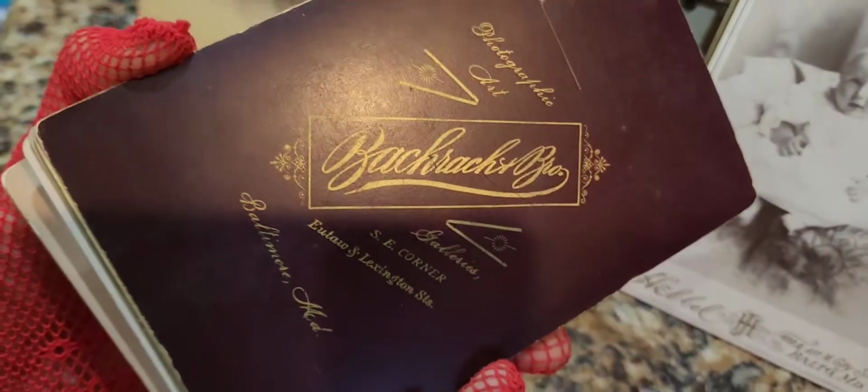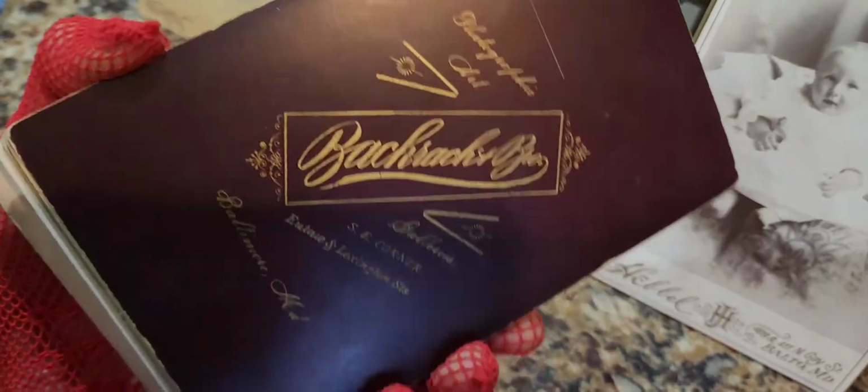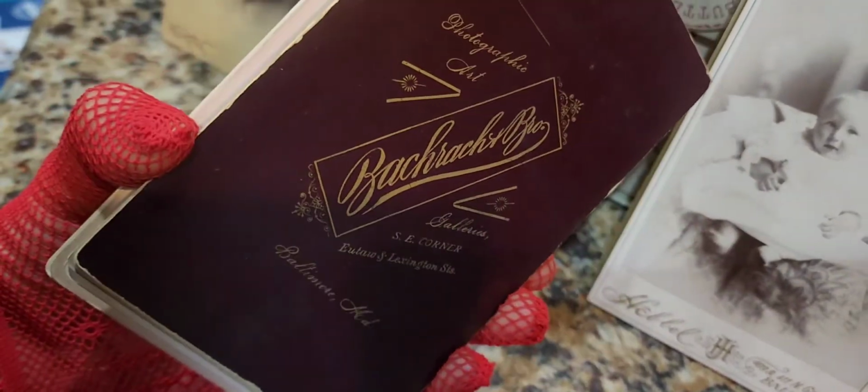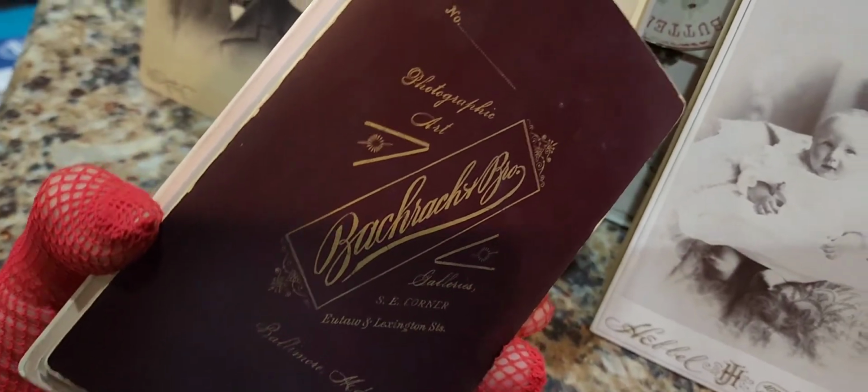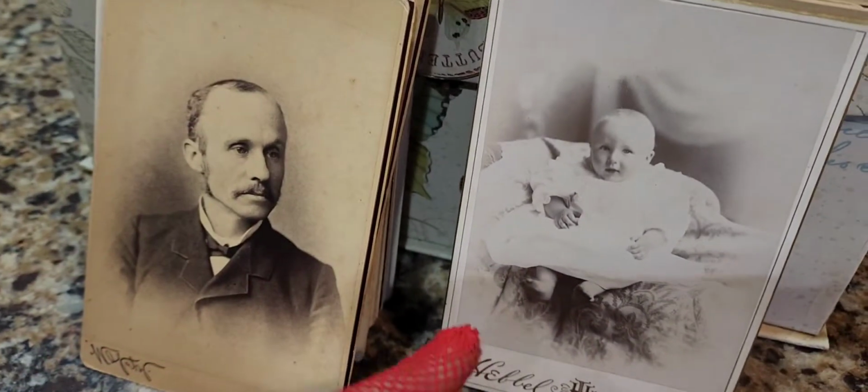Okay, so we have a studio name on the back of here. Now, really cool studios later on, probably around the 1890s, would actually make the studio name even bigger. The bigger the font and the bigger the size taking up the back of the card, the later you have. The earlier ones had smaller studio names written on them or stamped. All right, so let's check out these guys and these kids.